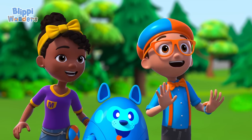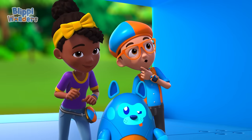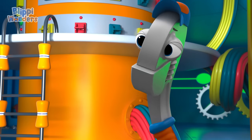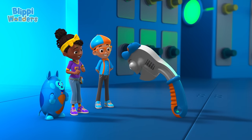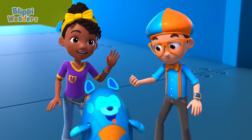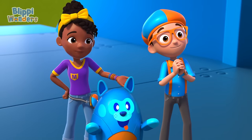Wow, the inside of the Blippi-mobile looks so cool! But how will we ever figure out how to fix it? Do I hear someone in need of help fixing something? Hi, I'm Wonky the Wrench, at your service for any and all repairs. Hey, it's me, Blippi, and this is Mika and Debo. Wonky, will you help us figure out what's wrong with the Blippi-mobile?